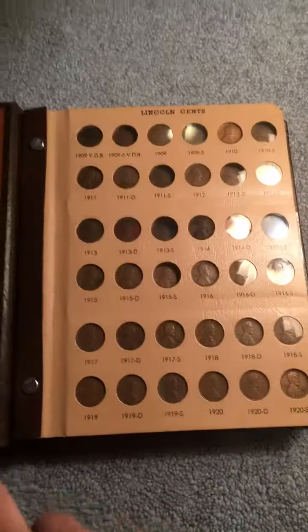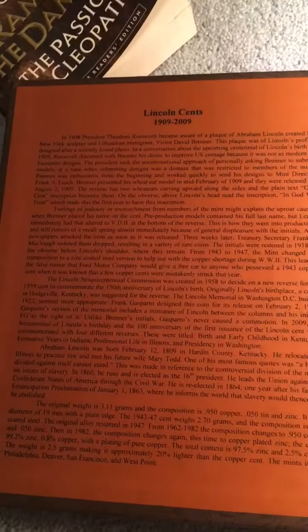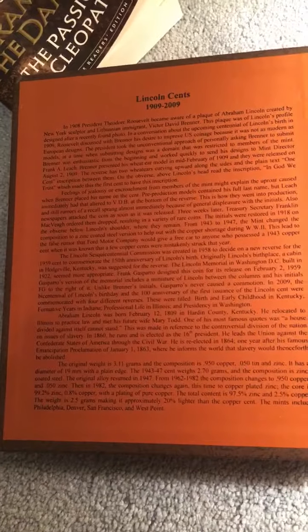Alright, and so I was going to show some coins and stuff. I don't think I showed my Lincoln Cents book before. I might have, I can't remember. If so, here it is again. I know I showed the quarters, but this is my Lincoln one. Just like the quarter book, it's got a synopsis of the history of the Lincoln Cent, kind of when it started, the background on it, what it's made of, the weights and stuff like that.